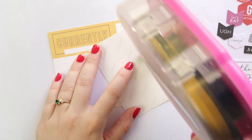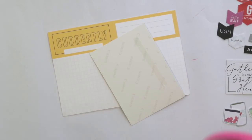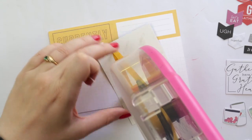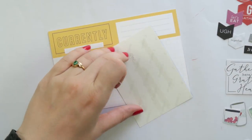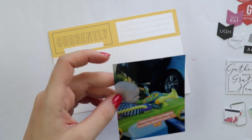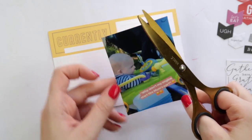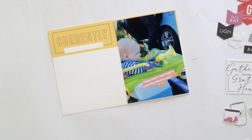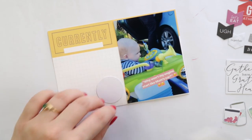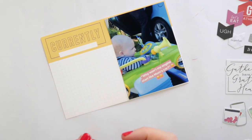So this first one, straight away I needed a 4x6 card because the pocket page protector that I'm using has 4x6 holes on it. So I grabbed this Currently card, and I didn't mind covering up the labely bit on that card because I had all of that journaling space there anyway. This is a very cute little picture of Beans in his little car walker.